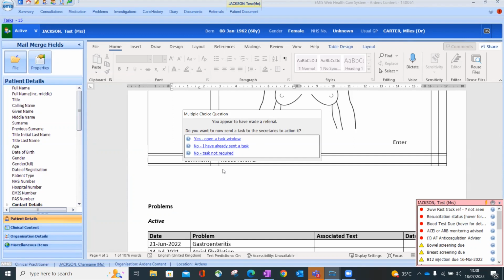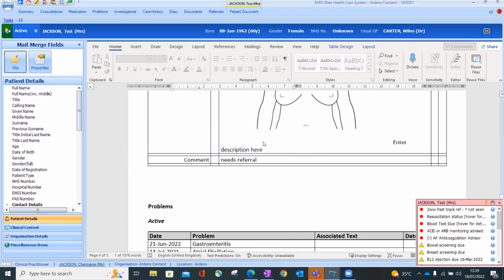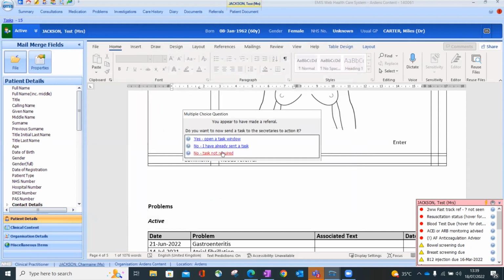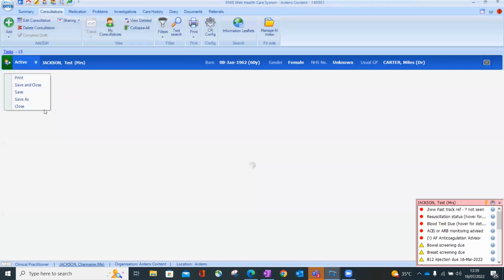So if it's the secretaries now that you want to task the next stage to do the referral form electronically, you can have this prompt that will pop up, and you need to turn this on in the background if you do want this, to say, okay, I'm the GP, I've done the referral form this far, I now want the secretary to take over. So your GP can task the secretary by just clicking on yes, and that will open up the task box so they can task them to say complete the rest of the referral form, or whatever your process is currently. And that is the referral side.